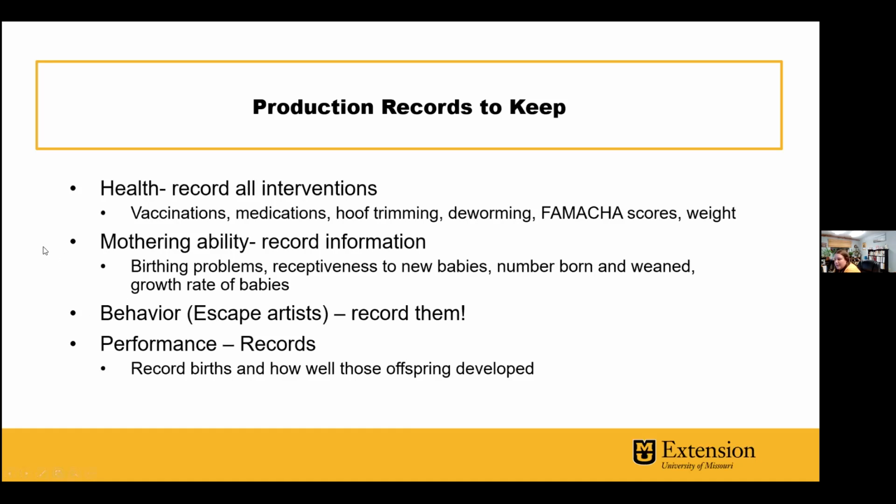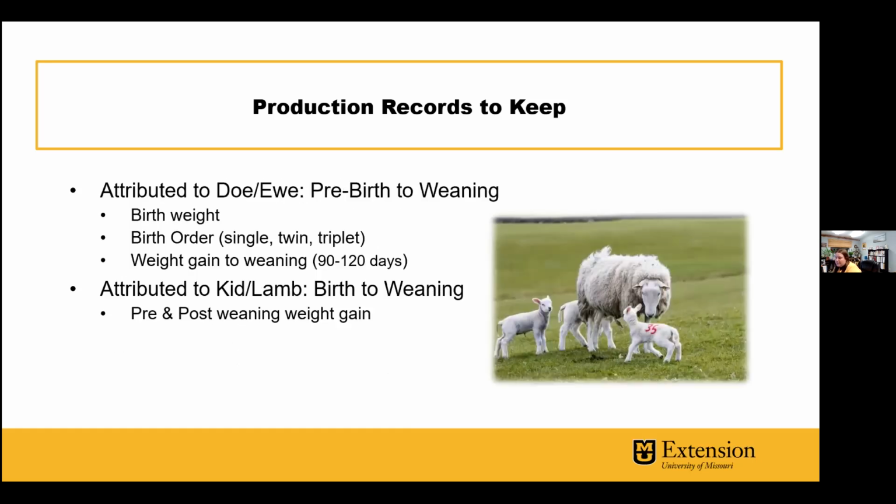Mothering ability, that's a big one. If there's any birthing problems or receptiveness to new babies, the number born and weaned, and then the growth rate of those babies. We need all that information. Behavior, like I said, escape artists, aggression, any kind of poor behavior. Maybe they just don't like to be with the herd and they want to be away from the herd. That may be a behavioral issue because then they may be more subject to predators. And then performance. So we'll record all the births and then how well those offspring develop.